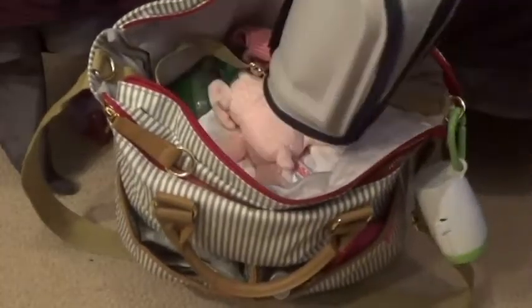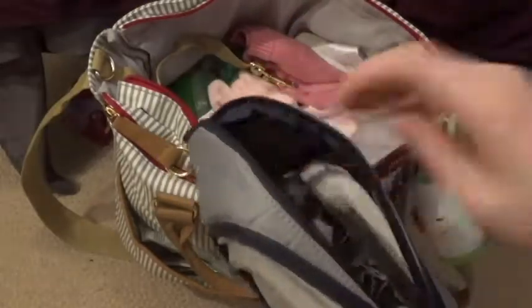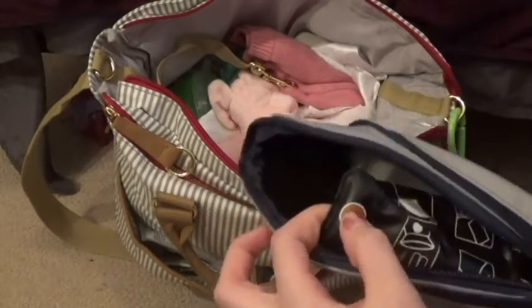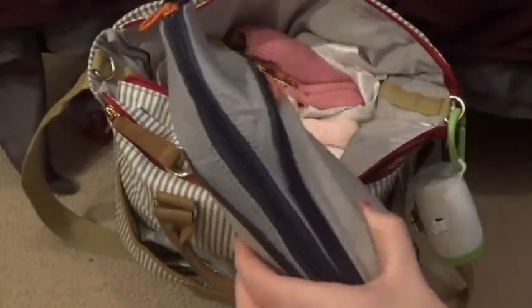The next thing we have in here is an on-the-go bottle warmer from Prince Lionheart. We have used this so much already. It comes with a little compartment that you boil and then put back in, and when it comes time to feed your baby, you just click the little dot in here and it starts heating up, and you can just put the bottle in and it heats up for you. It is amazing. Would definitely recommend this to any parents who are bottle feeding.